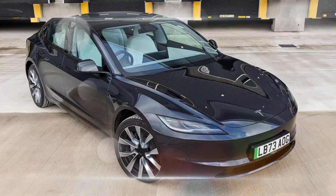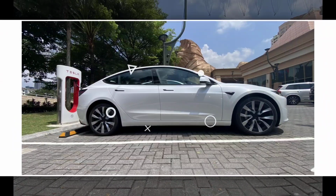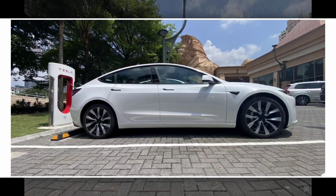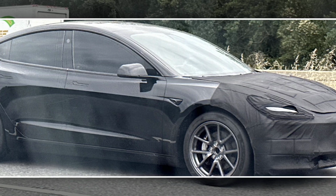Performance, improved ride and handling. The Highland benefits from revised suspension tuning, resulting in a smoother and more comfortable ride. Additionally, handling feels sharper and more responsive, making the car more engaging to drive.